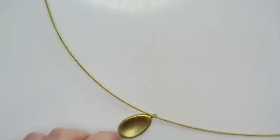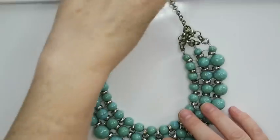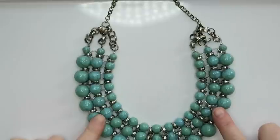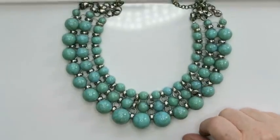Yeah, I like that. So this is something I will also sell. Okay, so we've got these beads. They're turquoise color. You can't see, they're these turquoise colored beads.